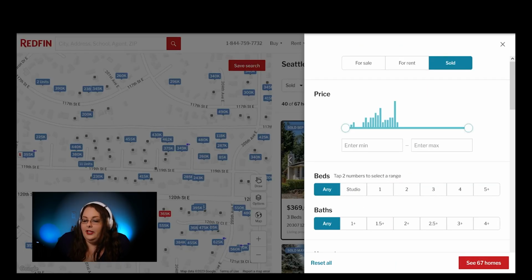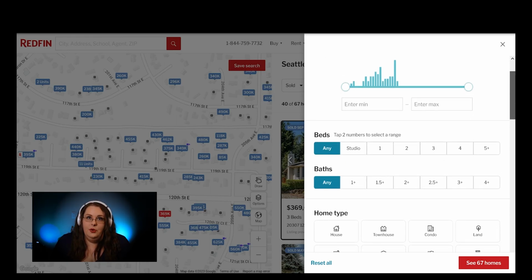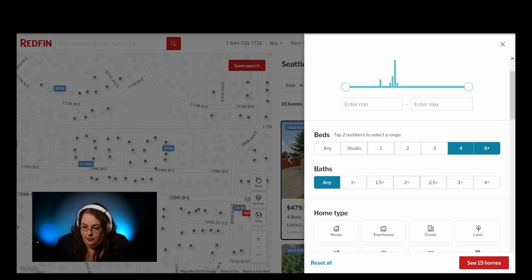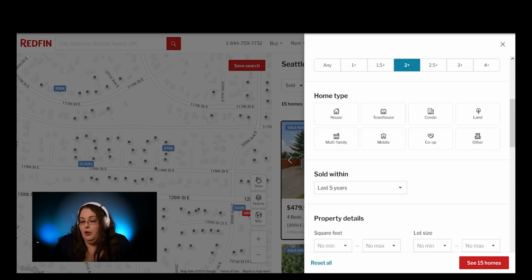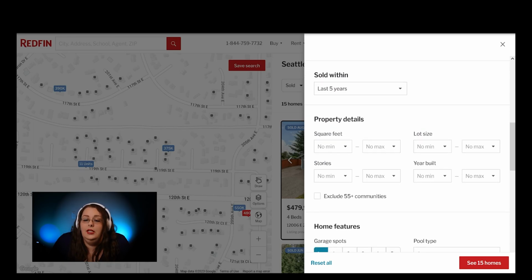Okay. When you're looking for a house, you're looking for comparable houses. You want to try to find houses that are as close as possible to the house that you're trying to sell. So we want a 4-bedroom, 2 bath house. So we want to make sure we do a house: no condos, no land, no mobile homes. Oh my goodness. No co-ops and no other stuff that could be like businesses and who knows what else. Just a house.